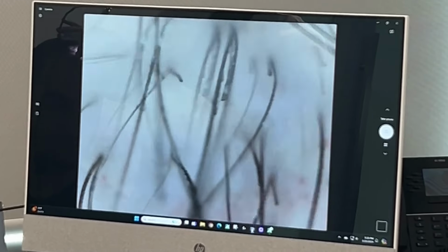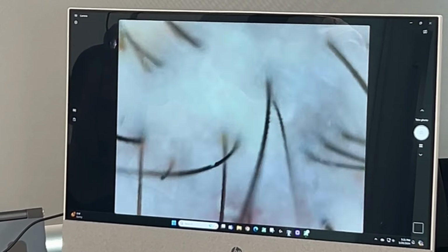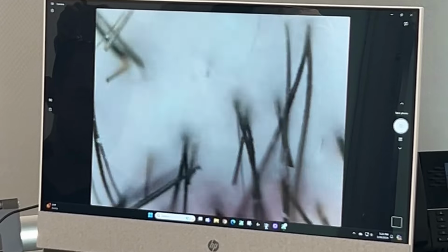Keep going back. You see some of them are becoming thicker, and when we get to the top section, you can feel that they're getting better. And now you'll have some thick hair, but you still probably have 70% miniaturization and 30% good, healthier hair. Some pockets are better than others.